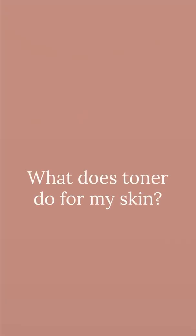Traditional toners of the past have been pretty astringent and drying to the skin. Unlike those, the Rosemary Toner is very neutral and balancing. It helps balance out the pH of your skin. When you're cleansing your skin, the pH of your skin gets thrown off and it gets a little too high. And the Rosemary Toner is very effective at bringing it back to its natural pH.